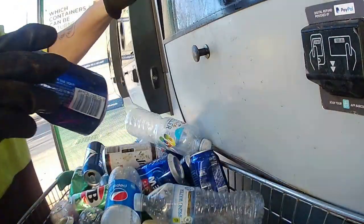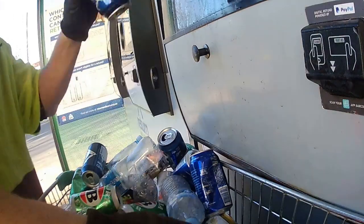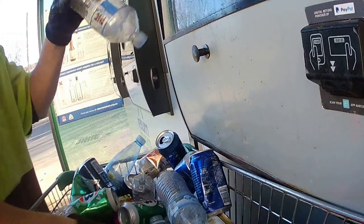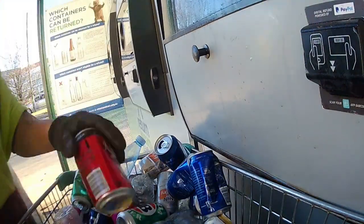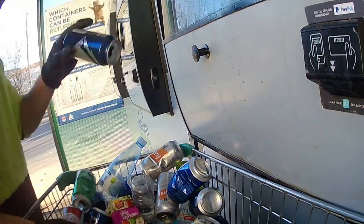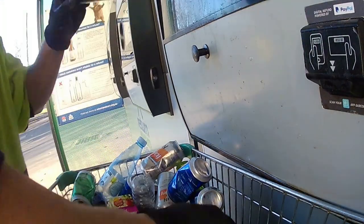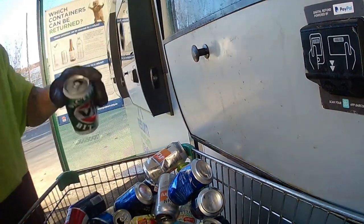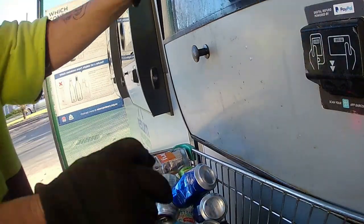Here at the second location, putting them through the machine. Hands on the other side over here, putting them through as well. We're about halfway putting them through. Didn't get the first part of it. There were just too many people around.